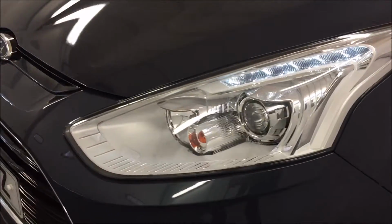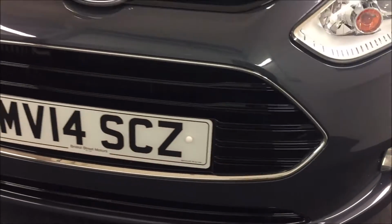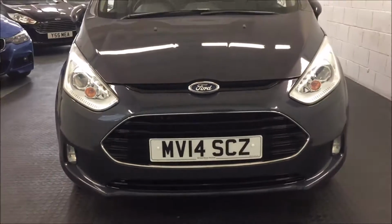This car also benefits from 12 months complimentary RAC membership with home start, roadside assistance and recovery, and 6 months platinum RAC warranty.